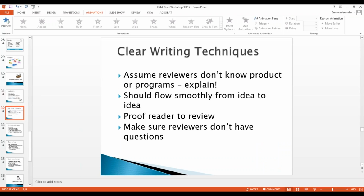Clear writing techniques. Focus on concise sentences and linear strategies. If you're using acronyms like FAFATA, spell out the actual term as we did before, and then put the acronym in brackets so you can simply refer to the acronym as you move through the application.